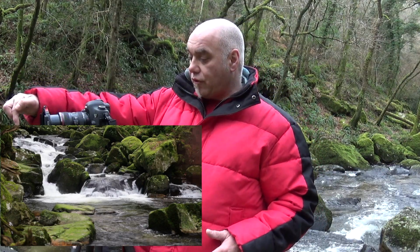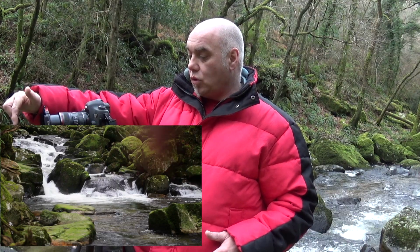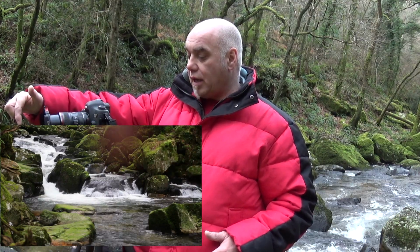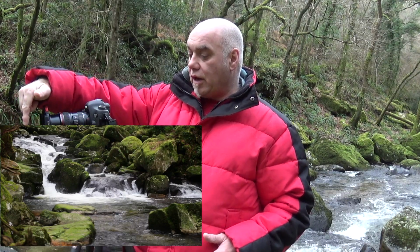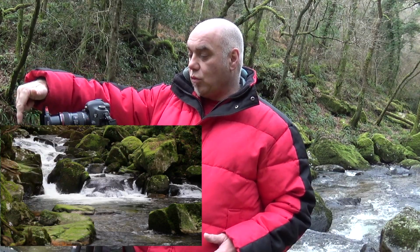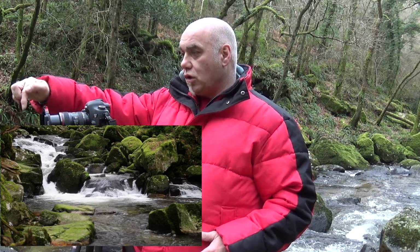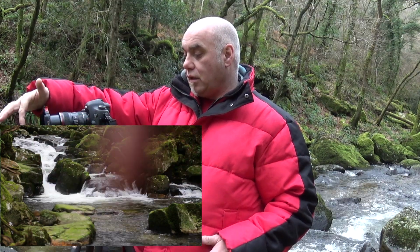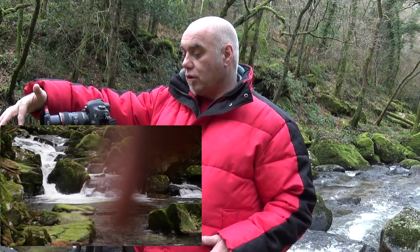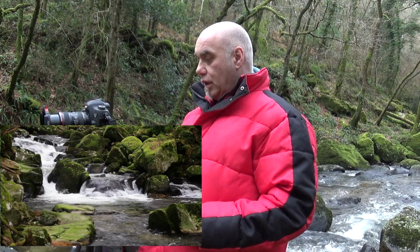On the right of the frame, where's my finger? There we go. You've got the water coming through around that rock there, and then through into the middle of the frame. And on the left of the frame is the main part of the waterfall as it comes down over the rocks. We've got some nice rocks with some colour in them in the foreground here, and then the river running straight through the middle of the frame. Yeah, it's nice.